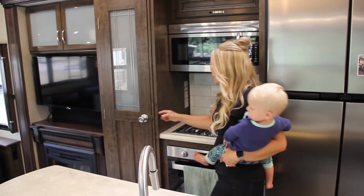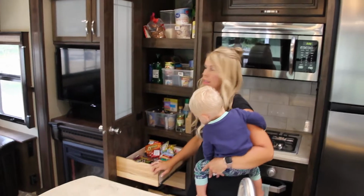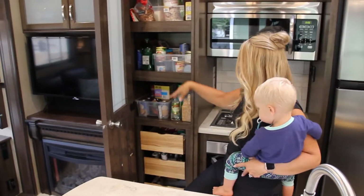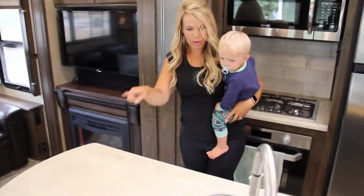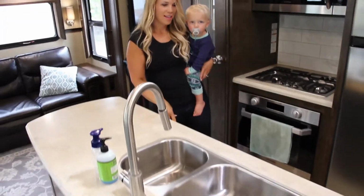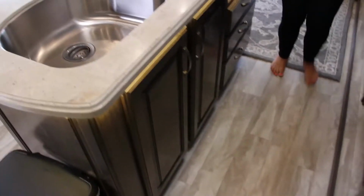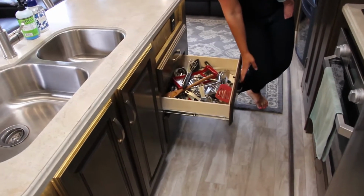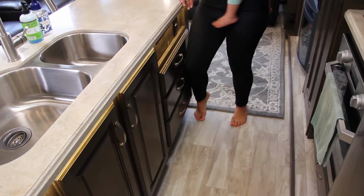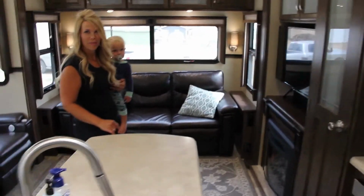I love the pantry. This is a huge pantry. Has pull-out drawers. Lots of space up there. Tons of space. Also, around the side over here, there's more cupboard space underneath the sink. And then there's these drawers that pull out as well. So you get a ton of space for everything. And then, what else did we love, babe?